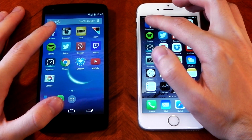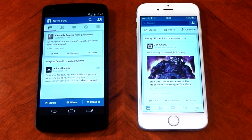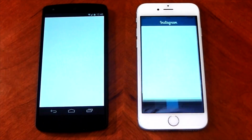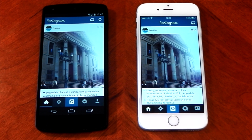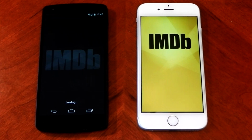Okay, so we're starting off with Facebook here. Again, I'll try and be as accurate as I possibly can. The Nexus 5 is done, followed by the iPhone 6, pretty close there. Instagram next, and I think the iPhone 6 was just a hair in front with loading the image, but the Nexus 5 did actually finish refreshing the stream first.